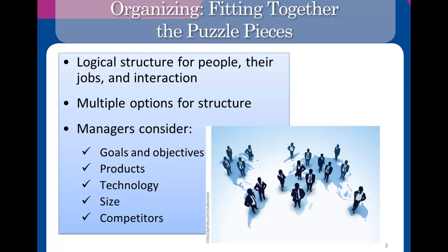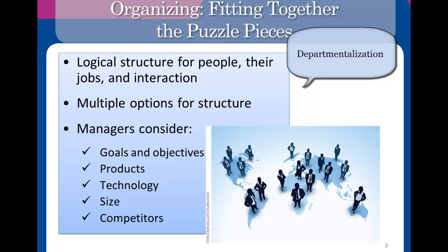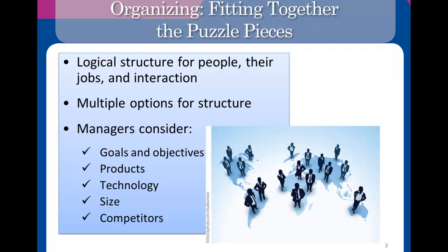Now, once you've gone through that process, the next thing that has to be done is what's called departmentalization. And really what that entails is determining how to group people together to get the particular jobs done. There's a number of different ways that you can, of course, group people together. And we'll go over a little bit more of what that entails later on in the lecture here.